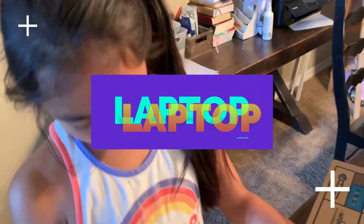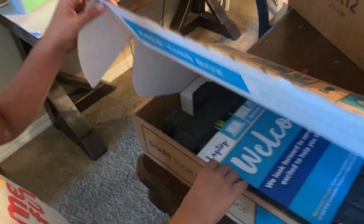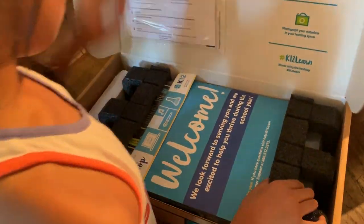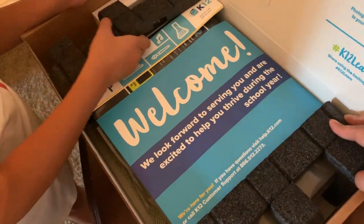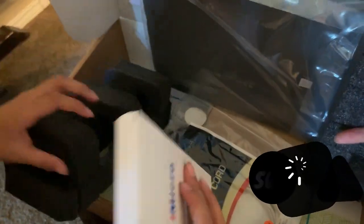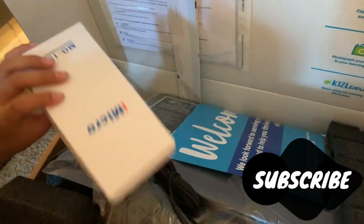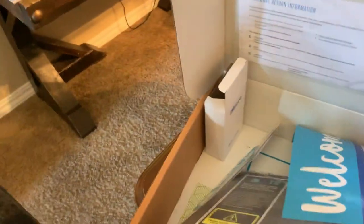She gets her own to open this. Laptop for school. Oh, around this way. Nice. It says, welcome. We look forward to serving you and are excited to help you thrive during the school year. Let's see. All right. So let's see. Mouse. What is that? Put your mouse. And the HP.